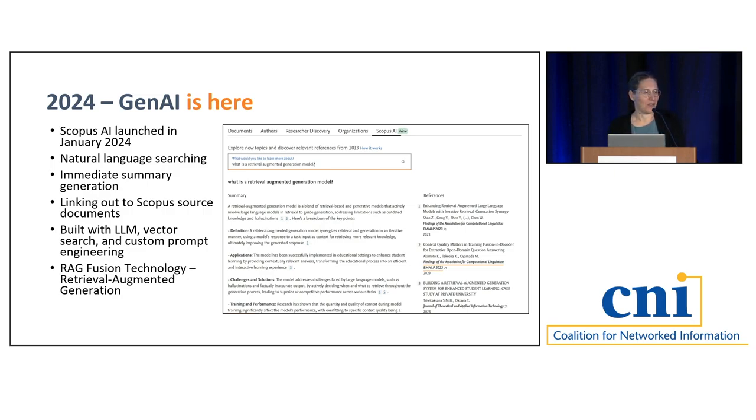It's built on RAG fusion technology, so retrieval augmented generation, using vector search, some custom prompt engineering that we've developed in-house, and a large commercial LLM. And we have that natural language searching, and most importantly, we're linking back out to the Scopus abstracts so that people can understand where this information is coming from.